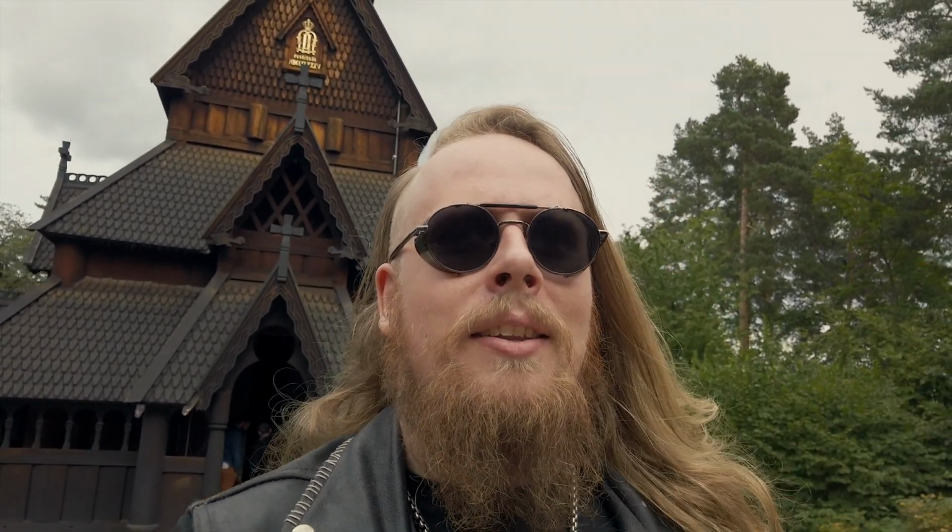This stavkirke, the Gol stavkirke, was built in the 1300s, while the Torpo stavkirke that we saw the other day was built in the 1100s. The person who built the Torpo stavkirke was obviously not alive to build this one in the 1300s. I'm assuming anyway, or else he would be very old when he decided to build this church. But you can see on the inside that this church was very inspired by the one in Torpo.